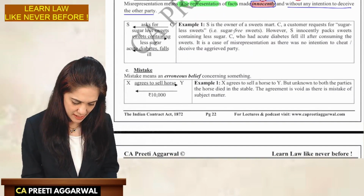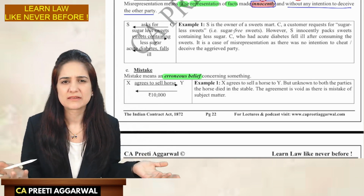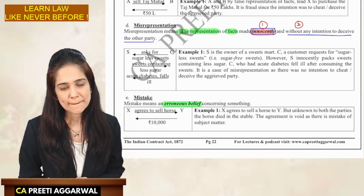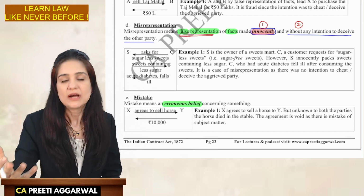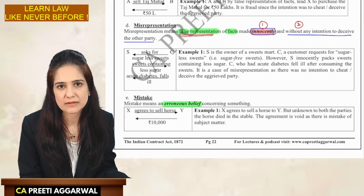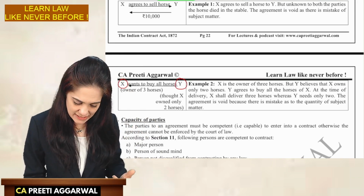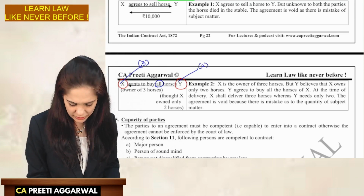What is mistake? Mistake means an erroneous belief concerning something. Both the parties are mistaken as to the essential fact of the contract. Now, what is the difference between misrepresentation and mistake? Many students get confused. In case of misrepresentation, I am giving false facts. I'm saying something false. Whereas in mistake, both the parties, on their own, understand something which is not correct. So X is the owner of 3 horses, but Y thinks on his own that X owns only 2 horses. Y says, I want to buy all your horses. Now X will deliver 3 and Y needs only 2.